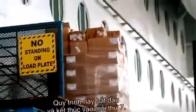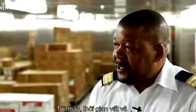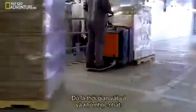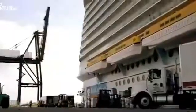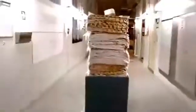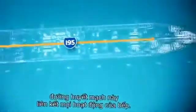A process that begins and ends every Saturday. I think the challenging time is the turnaround day, the loading day. That is the most challenging and difficult. And the heart of this operation, Deck 2. Hidden from the guests, this lifeline connects every aspect of the galley operations.